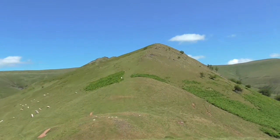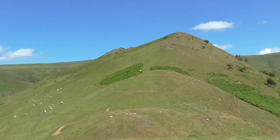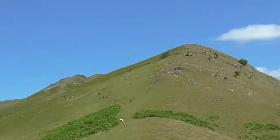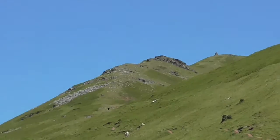We've got a good view here of where I'm trying to get to. You can get a gauge here, I think, of how steep this bit is. So we're going up there and then over to the next spine in the Dragon's Back.